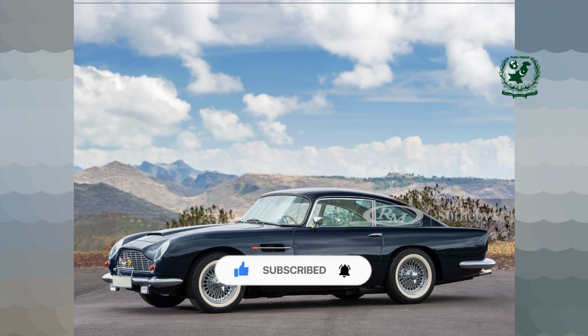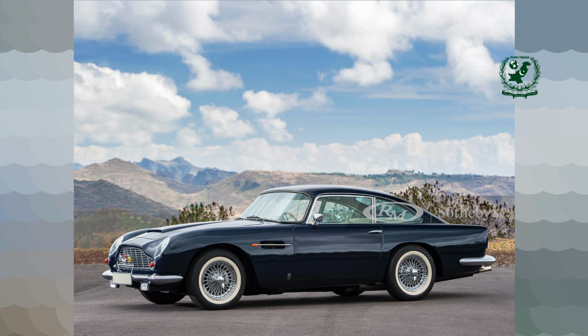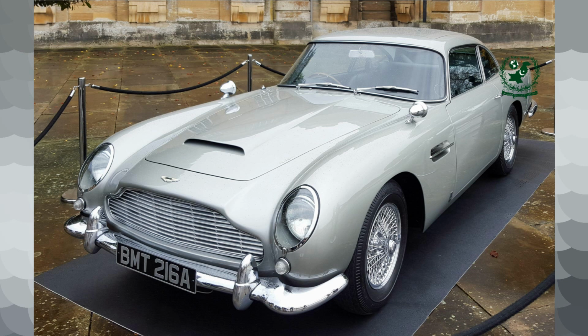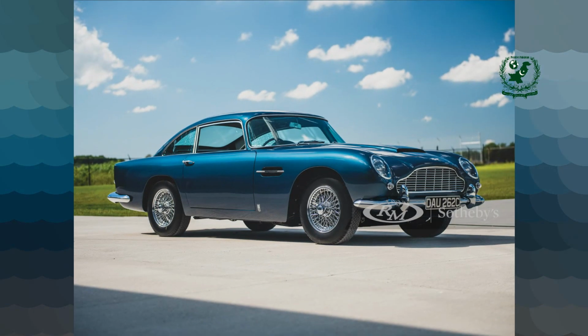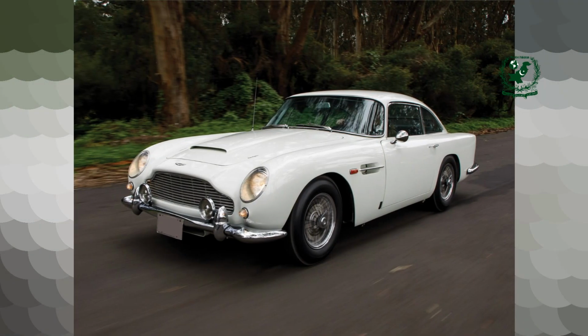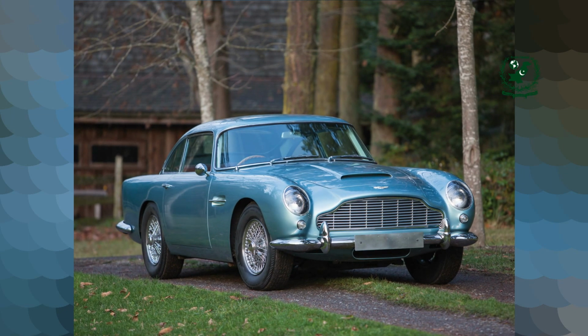The Aston Martin DB5, introduced in September 1963, was a natural evolution of the DB4, incorporating nearly 170 refinements and updates. This masterpiece was designed by the renowned Italian coachbuilder Carrozzeria Touring Superleggera and bore the initials DB in honor of David Brown, who revitalized Aston Martin in 1947.